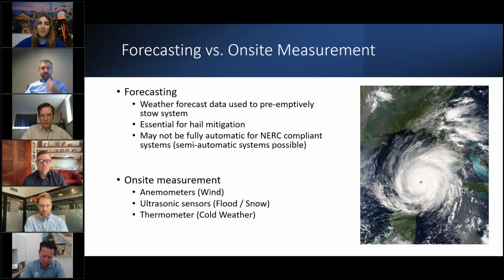One of the major things I expect we'll talk about in a couple minutes is preventative stowing and how you get the information or the signal to stow out to the power plant. From your NOC, your network operations center, how do you address this preemptively, or do you wait for some sort of on-site measurement to initiate that go-to-stow mechanism?